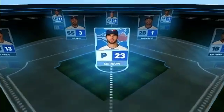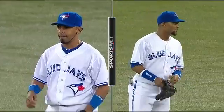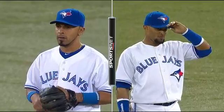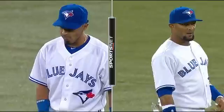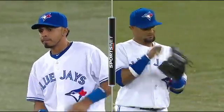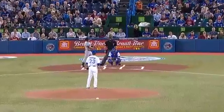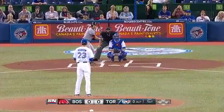And we can kind of key in on the middle infielders with Izturis and Bonifacio. Izturis, like you mentioned, hasn't played too many games at shortstop, and Boni is back at second base. So we'll see if they can turn a couple of double plays today. Now, Jacoby Ellsbury will start things off for the Red Sox, and we had mentioned he has hit well against Brandon Morrow. He has 3 career home runs against Morrow.